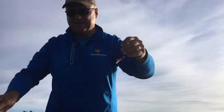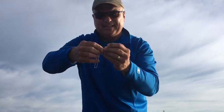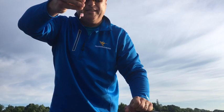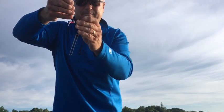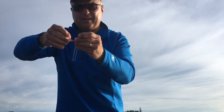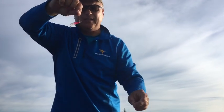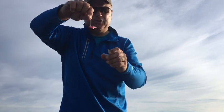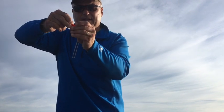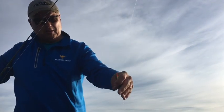Okay, so right now we're catching them on a 32nd ounce VMC Moon Eye jig. This one's kind of a UV pink tiger, I think it's called. Pink and chartreuse and white. And then on that, I'm fishing a soft plastic tube, 2-inch. You can get them in 1.5 inch, 2-inch. But a soft plastic tube is always a good bait to use, but there are other ones too. And then we're suspending that under a small fill slip float.